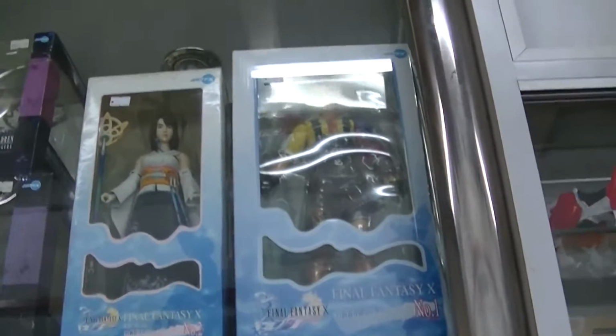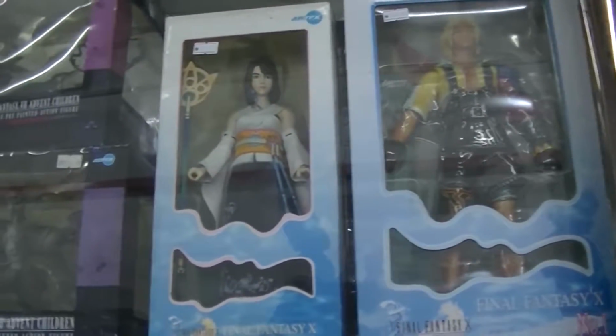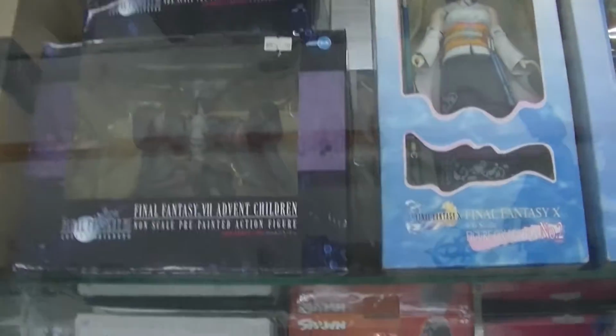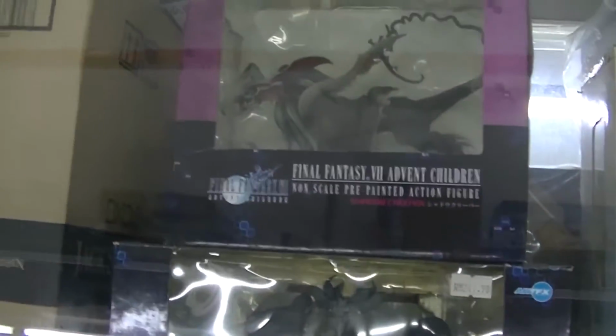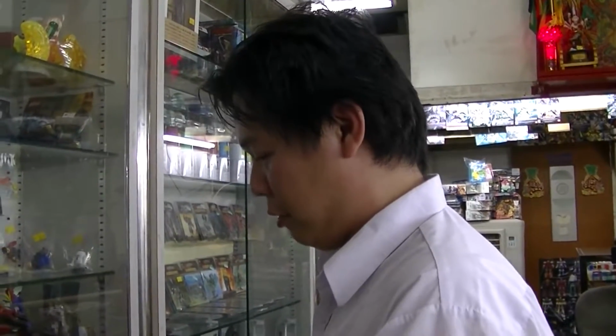So okay, here we have, if you like your Final Fantasy X, which I haven't played at all, they have the 7-inch figures, I think, or 1 to 6 scale. Very long time, huh? Nobody buys it? No, it's a very long time collection. Since I think it should be 2003.